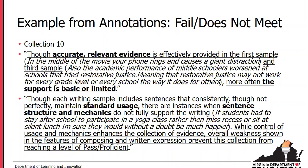And another example from that collection: while control of usage and mechanics enhances the collection of evidence, overall weakness shown in the features of composing and written expression prevent this collection from reaching a level of Pass Proficient. So the collection demonstrated pretty strong control of usage and mechanics, but holistically, overall, the collection demonstrated performance of fail does not meet.